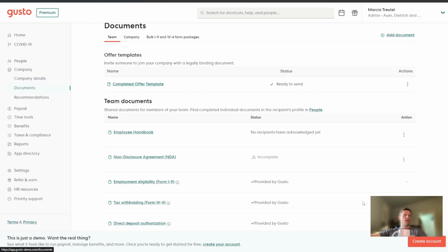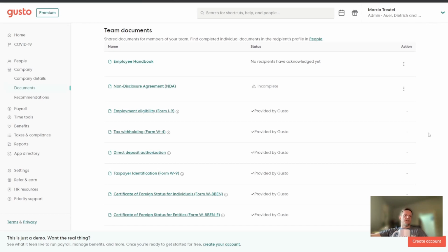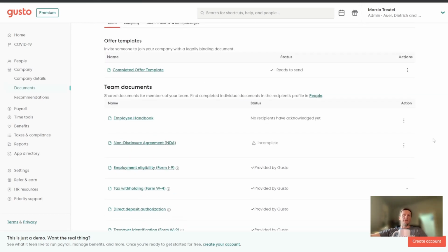Next, in the documents section, that's where you will have all the docs pertaining to your team and your company, and that will include I-9 forms, W-4 forms, and whatnot. Employee handbook if you need that. If you're hiring people that will require an NDA, they have templates. You can see here on the screen all the basic forms that you and your business may require to get going with employees, with state registrations and whatnot. So that's super handy. Everything in one place.